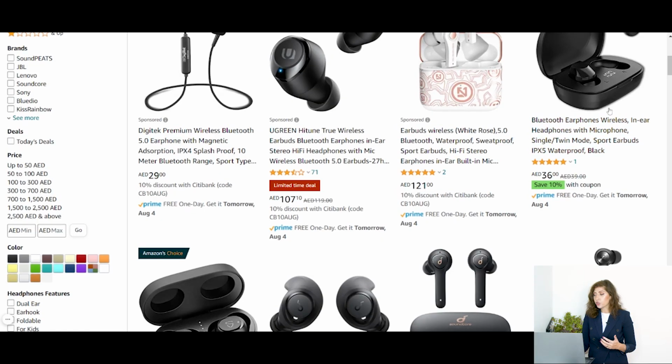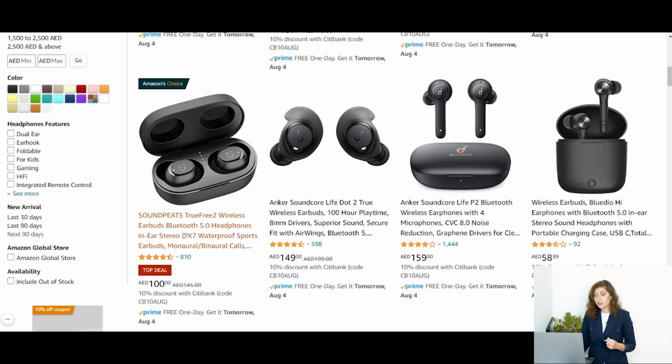As you can see here, this is the first seller. Here, you've got Bluetooth earphones, wireless in-ear headphones, and then you've got other sellers as well that are using similar but somewhat different keywords. You can check the difference between these top 3 sellers and even this one, the 5th seller, and you can see Soundpeats and Anchor have decided to have their brand name as well as the model of their product. So Soundpeats True Free 2 or Anchor Soundcore Life 2. They decided to have that as part of their title. Well, because these are well-established brands and potentially people might be looking for these products based on their model name or even based on the brand name.